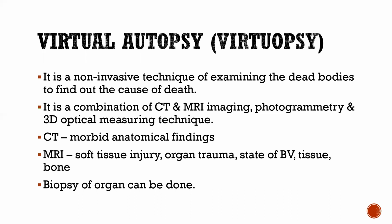The computerized tomogram is used for finding out the morbid anatomical findings. MRI is used to detect soft tissue injury, organ trauma, and the state of blood vessels, tissue, and bone. Also, the 3D optical measuring technique can measure the weight of organs. Then this can also be used for biopsy of organs to find out the presence of any chemicals or poisonous substances.